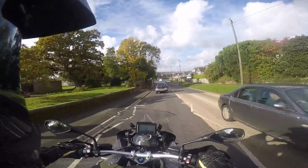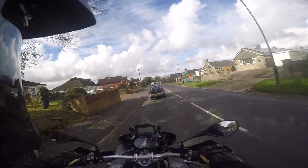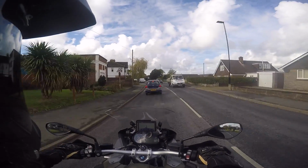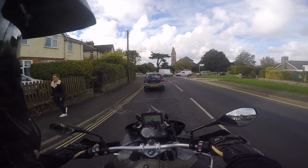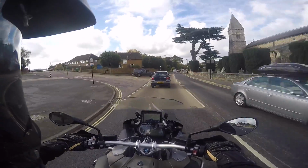What have I put on here so far? I've put on a thing called a mudslinger, which goes under the rear fender, sort of on the back end there, and it gives you like 185% more coverage of stuff flicking up the back of the bike, towards the engine and the rear shock and all that, and over the back of your legs.